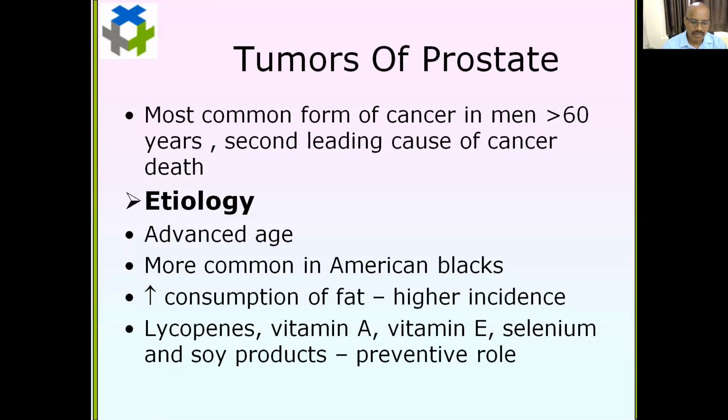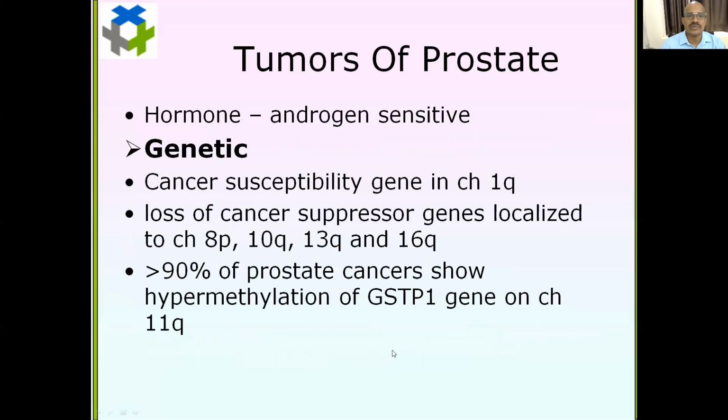So next one is histogenesis. Lycopene, vitamin A, vitamin E, selenium, and soya products have a preventive role in the development of carcinoma of the prostate. The prostate is androgen sensitive. That is why orchidectomy results in regression of the metastatic deposits.